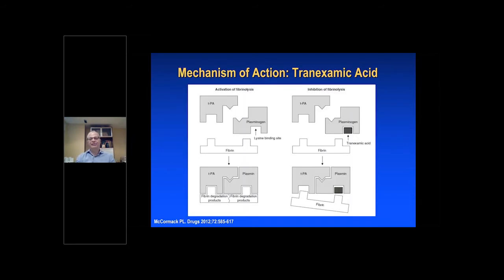This is the mechanism of action. It's pretty straightforward. It's a lysine analog, and basically what it does is block the lysine binding site that you need to be empty so that you can get fibrinolysis. So it attaches itself over there, and the TPA plasminogen doesn't get activated to plasmin, and therefore you can't get fibrinolysis.